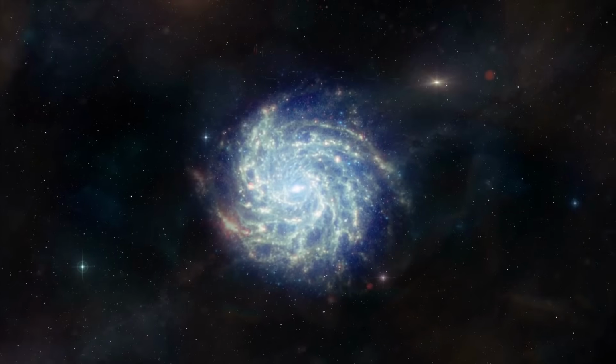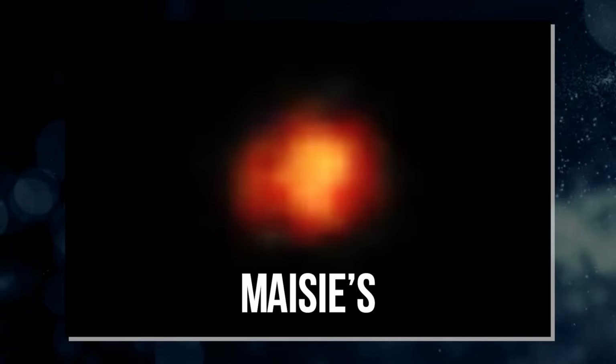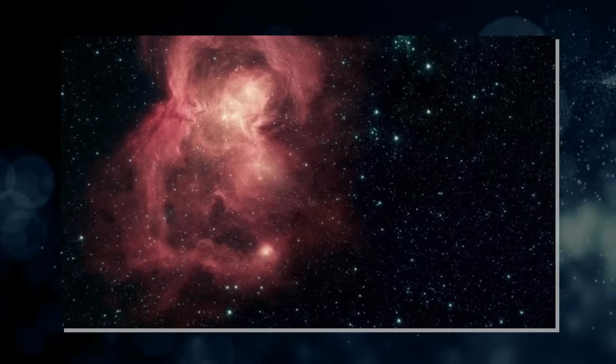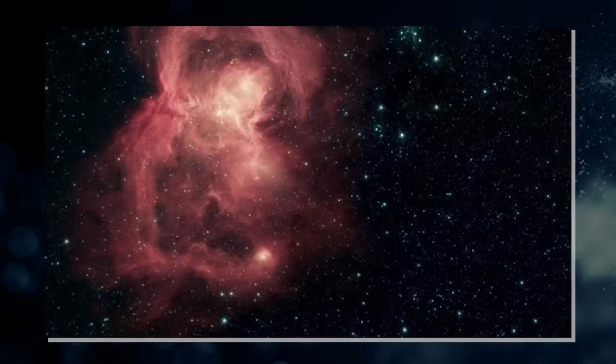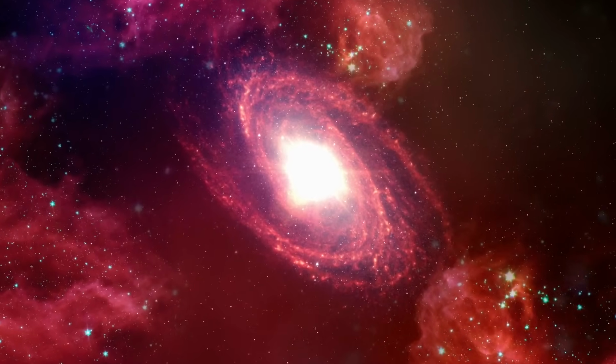One particular galaxy jumped out of the CEERS data straight away. Maisie's Galaxy, named after the daughter of one of the researchers, which is 13 billion years old, making it one of the oldest galaxies ever observed. And it's much brighter and much bluer than anyone predicted.